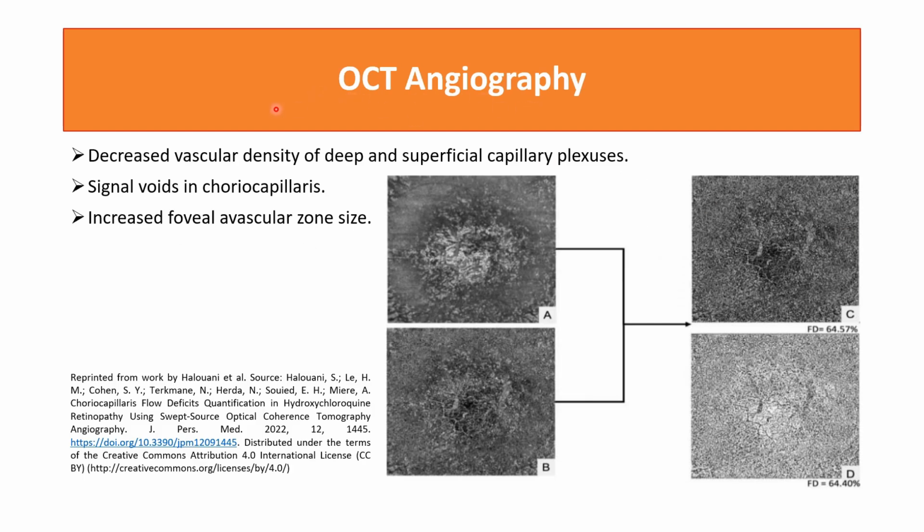Also, some studies reported the role of OCT angiography in patients with Plaquenil retinopathy. The findings that you can see in those patients are decreased vascular density of both the deep and superficial capillary plexus, as we see here and at follow-up. Also, there is an increase in foveal avascular zone size. Also, there is signal void in the choriocapillaris. These are the changes that can be seen in OCT angiography, which is a non-invasive, dye-free technique, and it also helps you in detecting and following up patients with retinopathy. However, the main limitation of OCT angio, as we know, is the limited field of view.